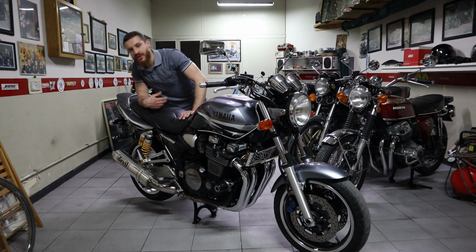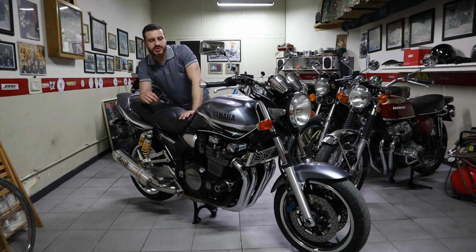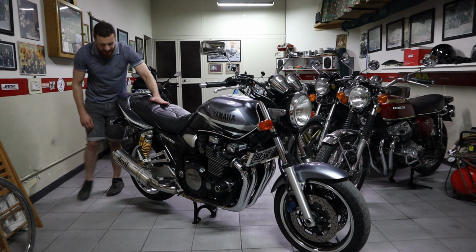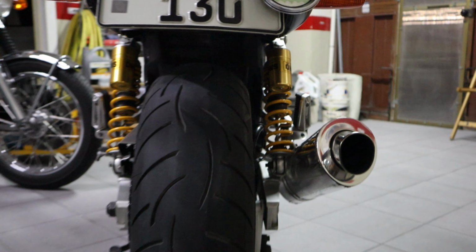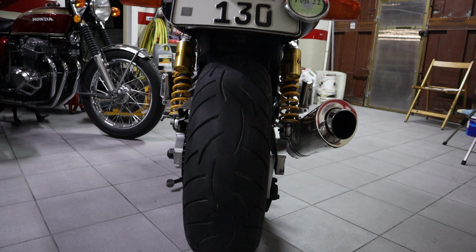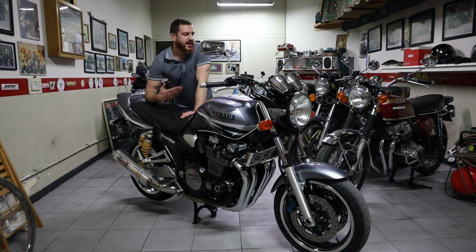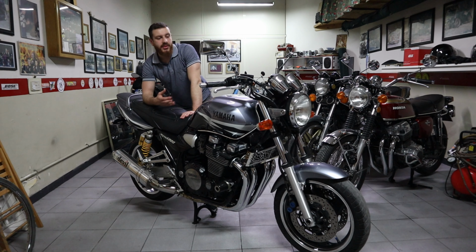Apart from that, my dad only polished the rims here and left only the middle section painted, so it looks even with the illusion that it is a bit wider. I think it is with a 190 tire at the back, like my Z1000. Apart from that, it has 26,000 kilometers.